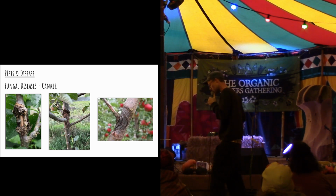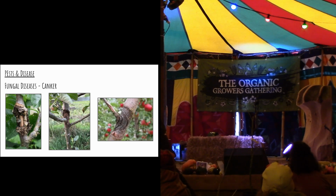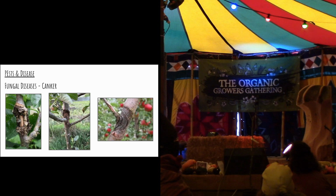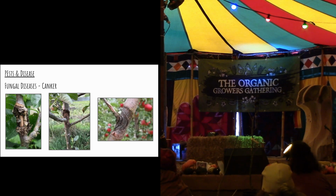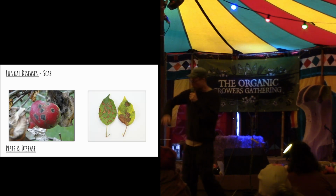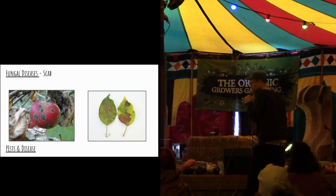So that's one way of managing it. But inevitably in the West Country, this is our main challenge. One of the reasons it's hard to grow organic fruit. In the olden days, they would spray copper. We're not allowed to do that.